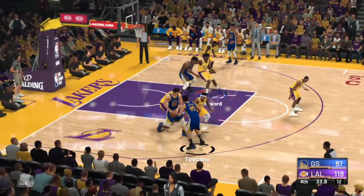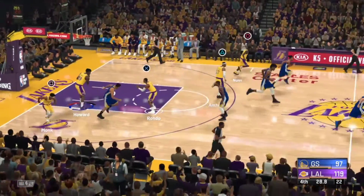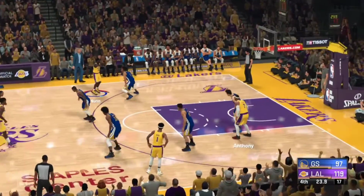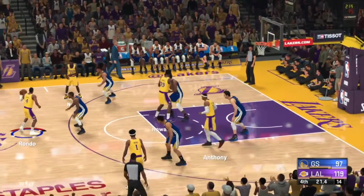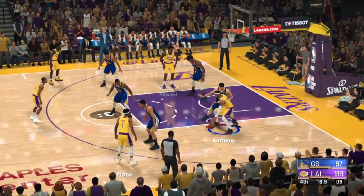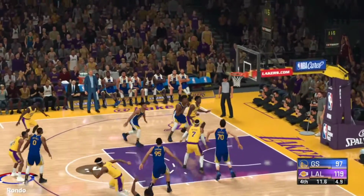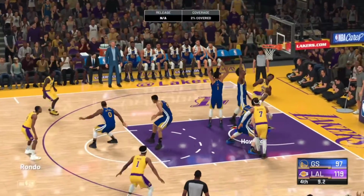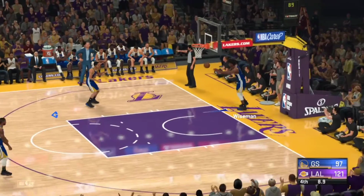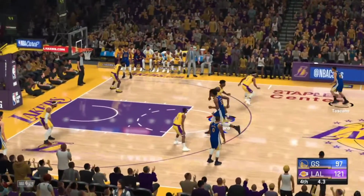Pass to Toscano. Rebounded by Howard. And so it's Rondo bringing it up for the Lakers. 6-second difference between the shot and game clock. Kicks to Monk. Anthony on the wing. Back to Monk. It's a nice passing here by Los Angeles. They get it back. Howard. And a good offensive board, and he gets the bucket. And a really nice job by Howard to come up with a high percentage interior shot. His shot selection has been superb.